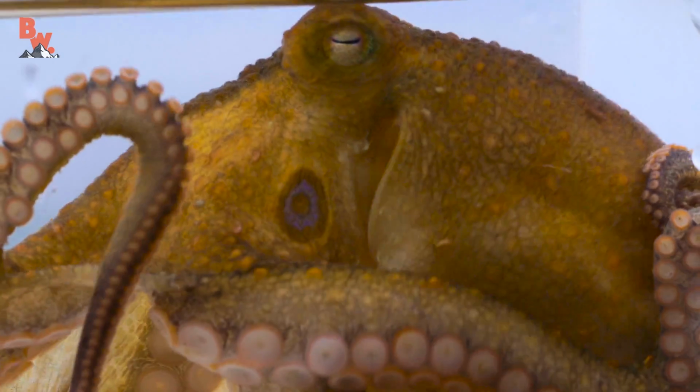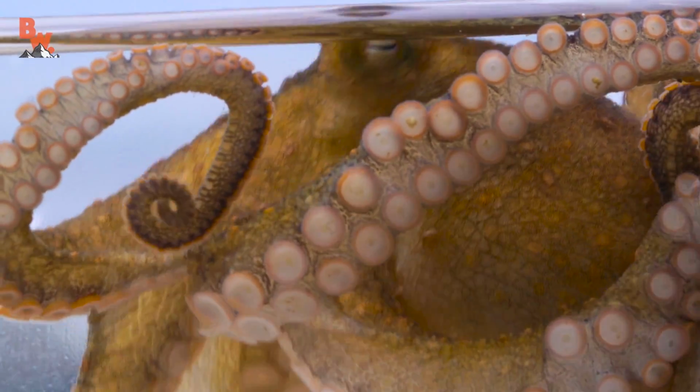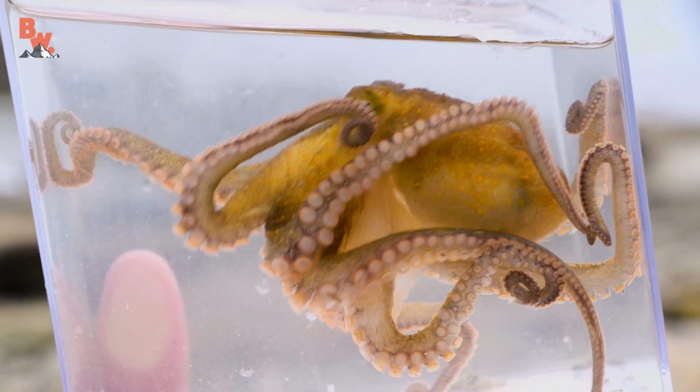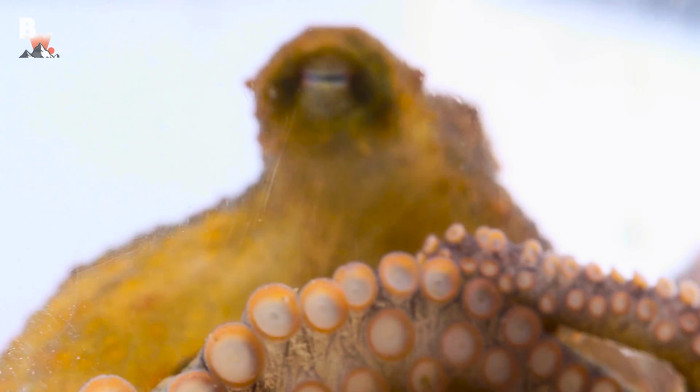Wow. Come here, you. That is one interesting looking creature. And I'm in complete awe of this animal right now. Now, this is considered to be one of the friendliest species of octopuses in the world. I don't know how you really gauge an octopus being friendly, but this is one species that is very commonly found in the pet trade, primarily because of their docile nature and the fact that they stay small.